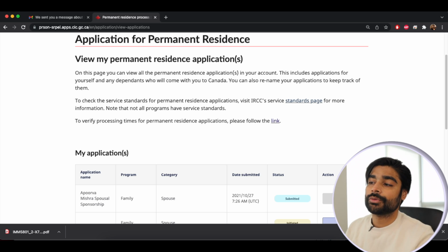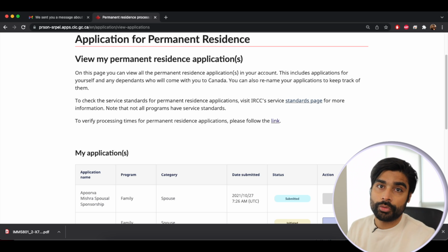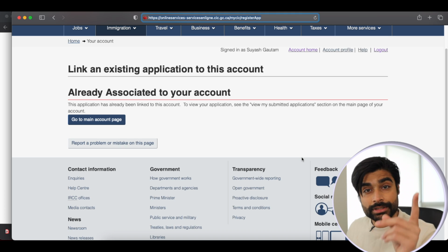Or down the line, once you land in Canada, they may open up this PR online portal for you to apply for your PR card. But for all the updates until then, you are going to use your linked account, all right? So that's why it's important to link.